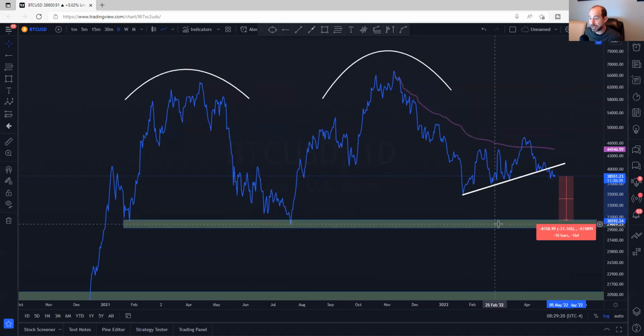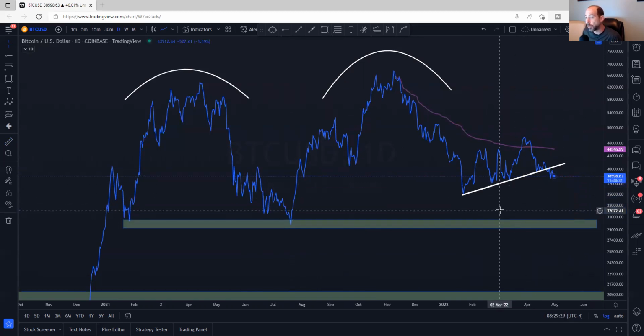But I think if Bitcoin does get into this area, that would be really significant and a potential area for a market bottom as well. So that's something else that we are just kind of watching to see if it happens. It doesn't have to, right? Maybe it gets down to test this area again. Who knows? But I think that this is a major area, and a lot of people are watching that particular area.